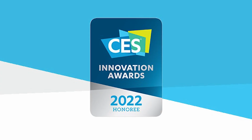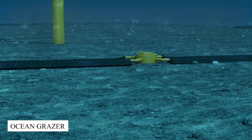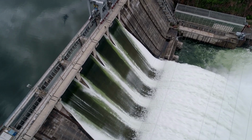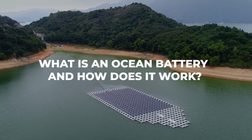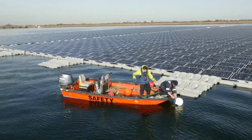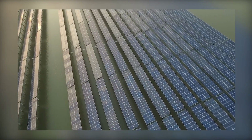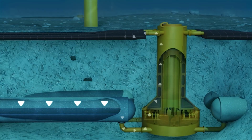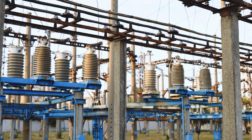At the Best of Innovation Award at CES 2022, Dutch startup Ocean Grazer unveiled a new design for an energy storage system that works similarly to a hydroelectric dam at the sea's bottom. An ocean battery. What is an ocean battery and how does it work? The ocean battery is a scalable modular answer for a utility-scale energy repository powered by renewable energy sources like floating solar farms at sea and wind turbines. The battery is a pumped hydro system in a box that provides environmentally friendly utility-scale energy storage up to gigawatt-hours.